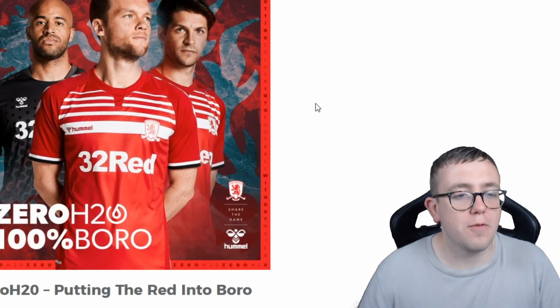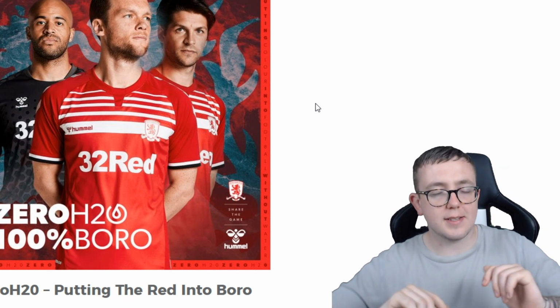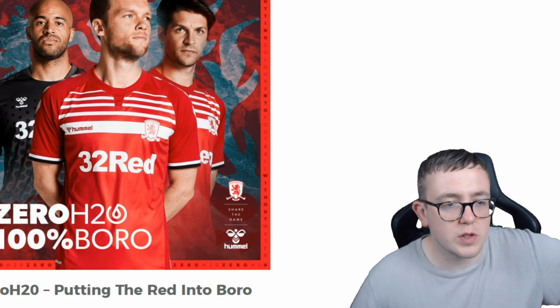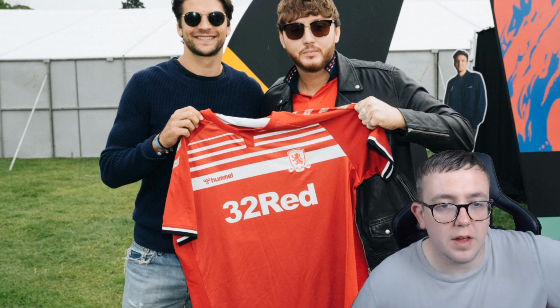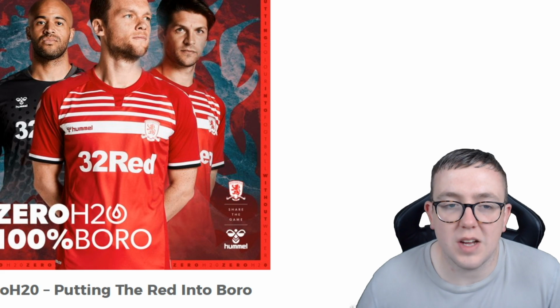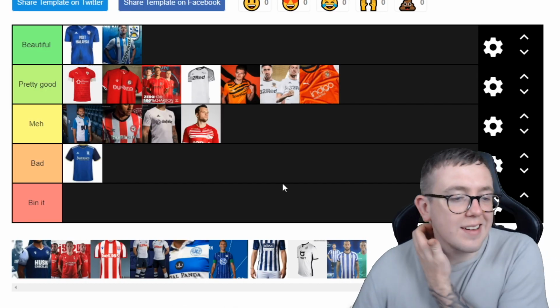Okay, Hummel. For Boro this season, they've gone for a strange sort of stripe set, which, it looks okay. Pretty smart. The red logo, I swear that's smaller than it is on other kits. James Arthur stood here with it. Don't look great in the flesh. Probably not doing it any favours there. I think it's okay. I don't think it's pretty good.